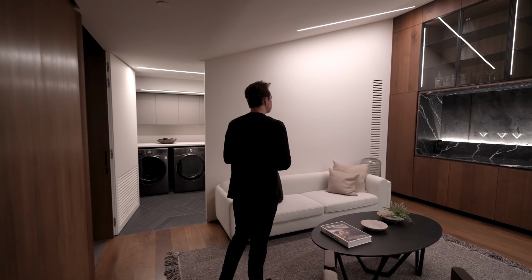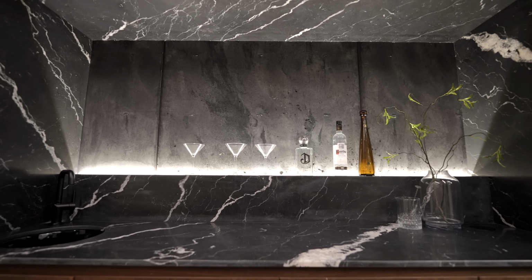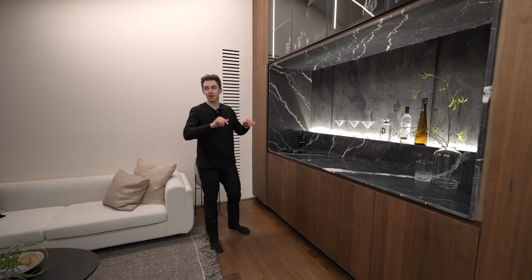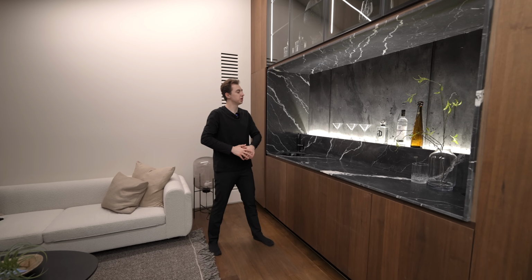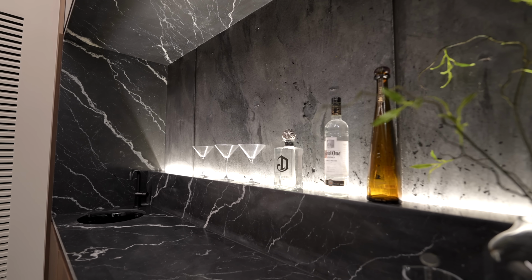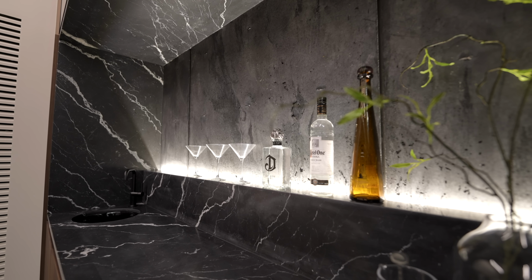We've got a seating section, and I love this contemporary bar that they have built into the section. It's surrounded by custom natural tone cabinetry throughout. You've got the LED backlighting here, dark marble complemented with that dark concrete detail, built-in sink.